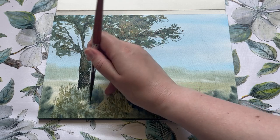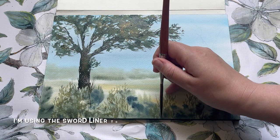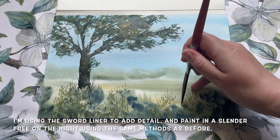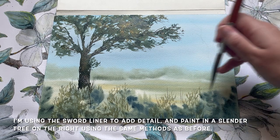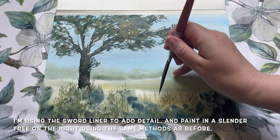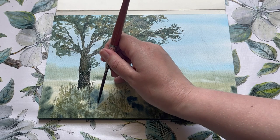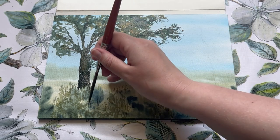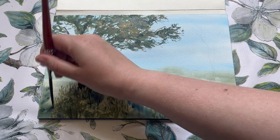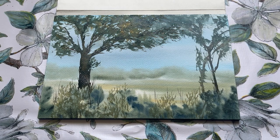So now I'm just using the sword liner again to add a few extra clean marks across the foreground. These are going to be turned into teasels a little bit further down the line. I'm also going to use the sword liner to paint in a sort of tall, slender tree on the right hand side of the paper, using exactly the same technique as I've just showed you. But in order to not make this video too dreadfully long, I'm going to skip ahead a little bit with the filming and show you the finished tree.